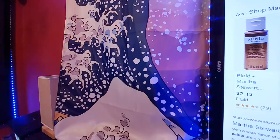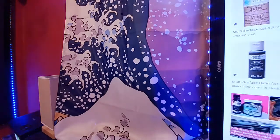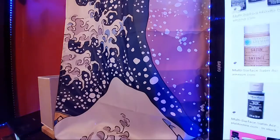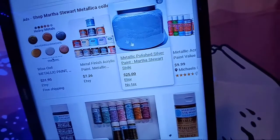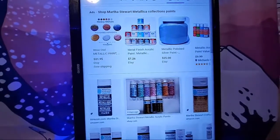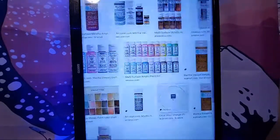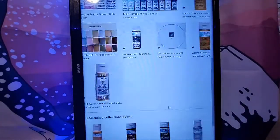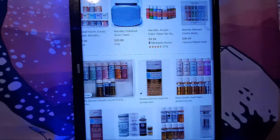So let me show you what we had. If I can find somebody who's displaying one. They came in a container like this. Now they've removed the label because she basically pulled out from Home Depot, but you used to be able to buy them at Home Depot. But not anymore. But she does make these right here. These were the sample bottles. The sample bottles, Martha Stewart Arts and Crafts. You can get them right over at Amazon now.